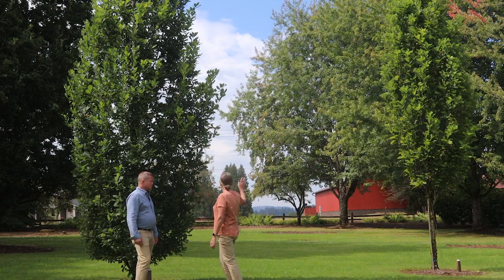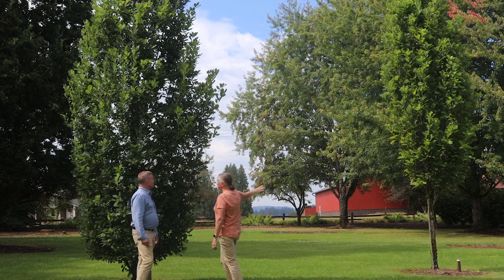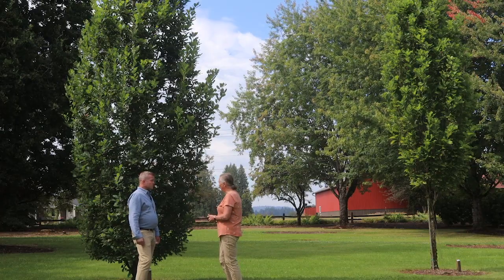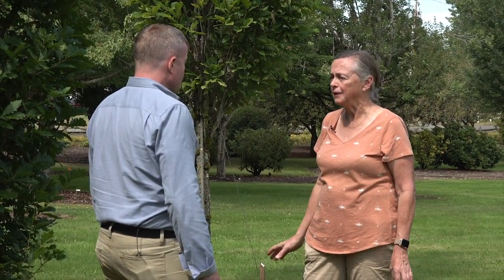Another columnar oak is another example of our introductions. This is Beacon Oak, which was brought to us by Dr. Michael Durr. And it is a swamp white oak, which columnar form in the Quercus bicolor is really unusual.